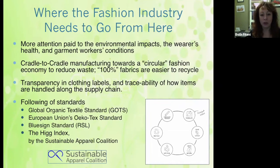And what we're learning from the companies that do recycle is that 100% fabrics are easier to recycle, because when you blend fabrics like cotton and polyester, it's harder to separate the two in order to recycle the material. Unfortunately, Lycra and spandex are not recyclable right now because they literally just gum up the machines where they're processed. So I'm hoping that some brilliant student, like maybe we have online here, will come up with a solution for this someday.